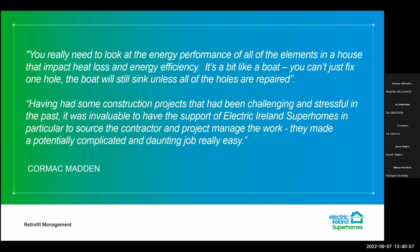This is a quote from Cormac Madden in relation to how he felt about the process. His advice is to look at the house like a boat. You can't just fix one hole, the boat will still sink unless all of the holes are repaired. So that's the whole house retrofit model.